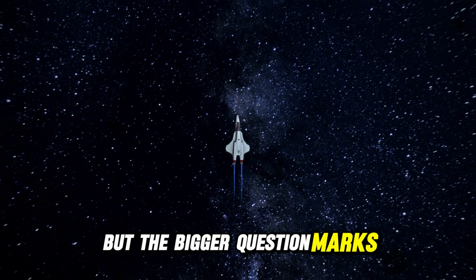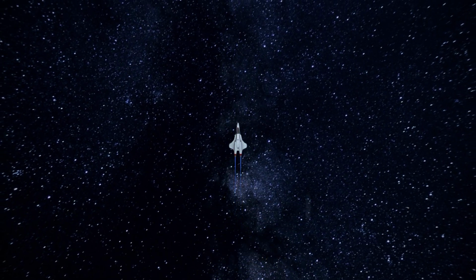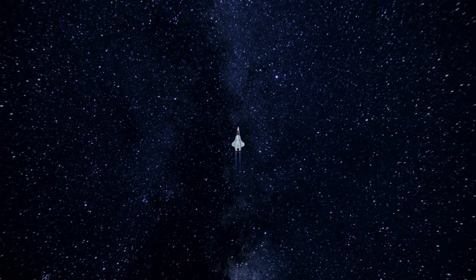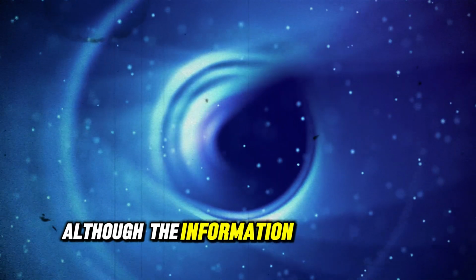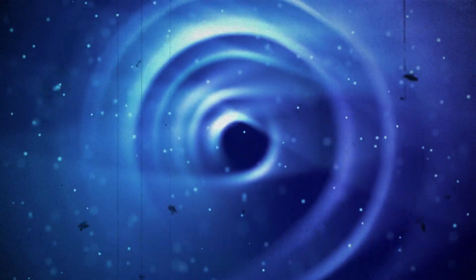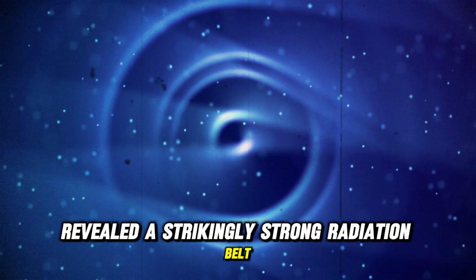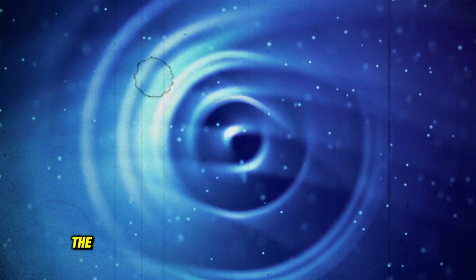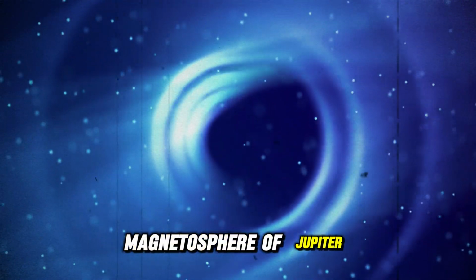But the bigger question marks that have been swirling around Uranus for many decades are all the more reason to be curious. As already mentioned, this is primarily because the most up-to-date data available to us about this bizarre ice world still dates from 1986. But although the information collected by Voyager 2 may seem a bit outdated, it's still good for new surprises. In detail, the Voyager datasets revealed a strikingly strong radiation belt, full of energetic, fast-moving electrons in the planet's magnetosphere. The intensity of the particle currents was even comparable to that in the extreme magnetosphere of Jupiter.